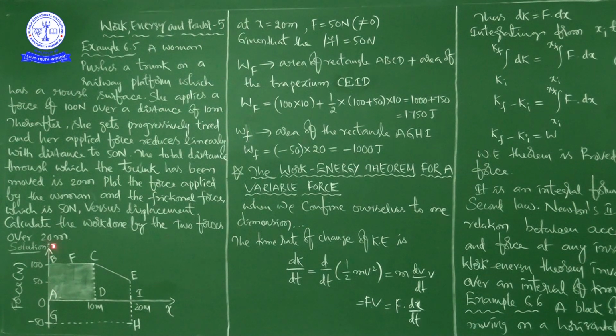So if these are the points A, B, C, D, E, F, G, H, I, these represent different points on the graph. You just see the situation. From here onwards, she applies a force of 100 newtons over a distance of 10 meters. See this. Afterwards, what is happening? See here.